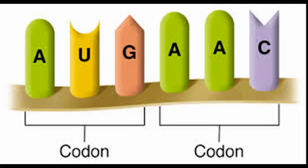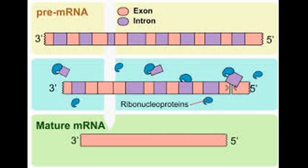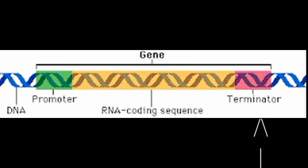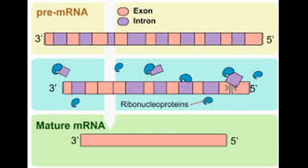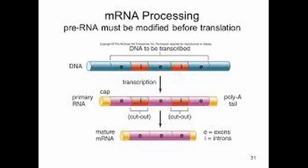So lastly, once all of these codons form a big long strand, the mRNA, or the premature mRNA, there is a terminator, which is another spot, kind of like the promoter. Basically it's a spot that signals for the RNA polymerase to detach, and then a strand of pre-mRNA is left. After that, the mRNA is still not very useful because there are things inside of it called introns and exons that were copied from the DNA.